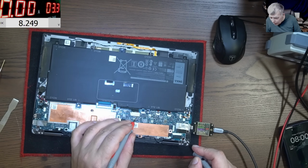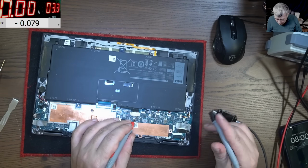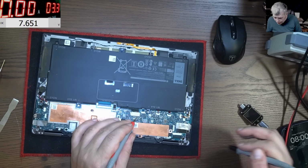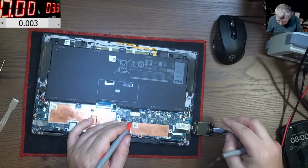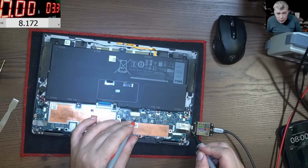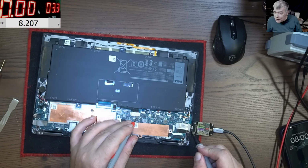Let's see. And we have 8.2. And the battery has 7.6. Let me unplug the charger. 7.6. Huh? Doesn't make sense. I mean, okay, the voltage is going up, I understand that, to 8.2, but why is it not taking any current? How is the voltage going up on this battery without current? This is weird.